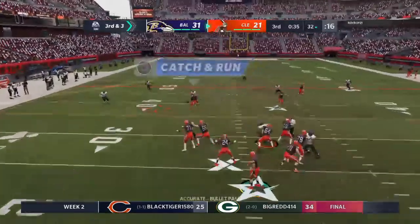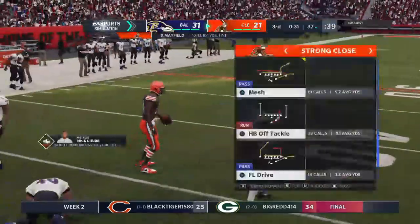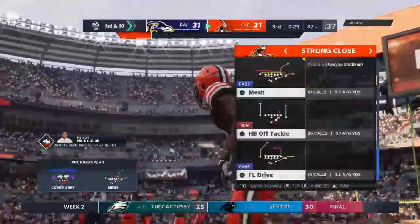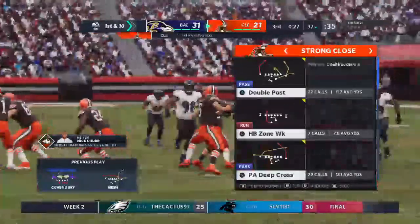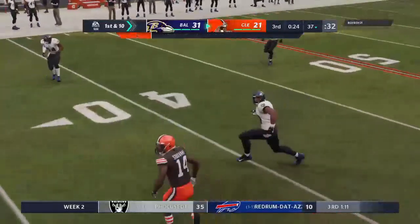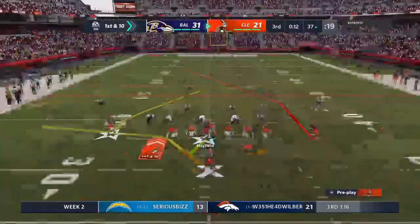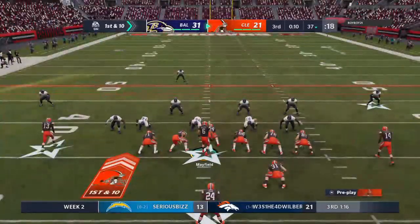Here's Mayfield. Firing quickly here, and that's complete. And he will have a first down as they get him to the ground at the 37. 2nd catch for him today, and it'll wind up a first down. Line of scrimmage, the 37 on 1st and 10.